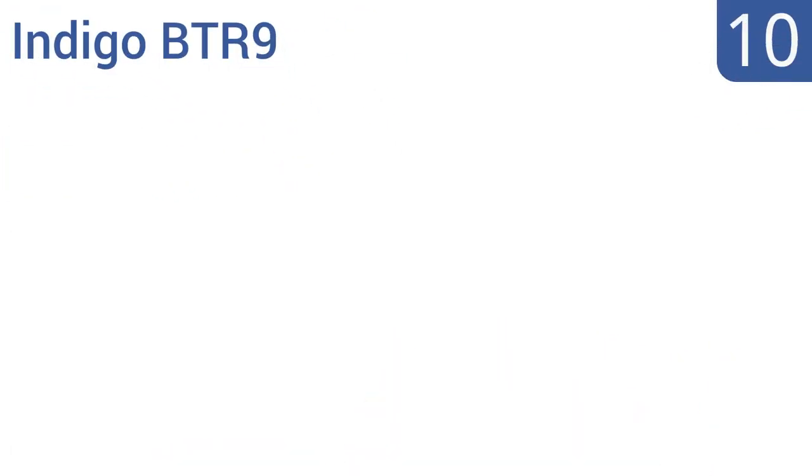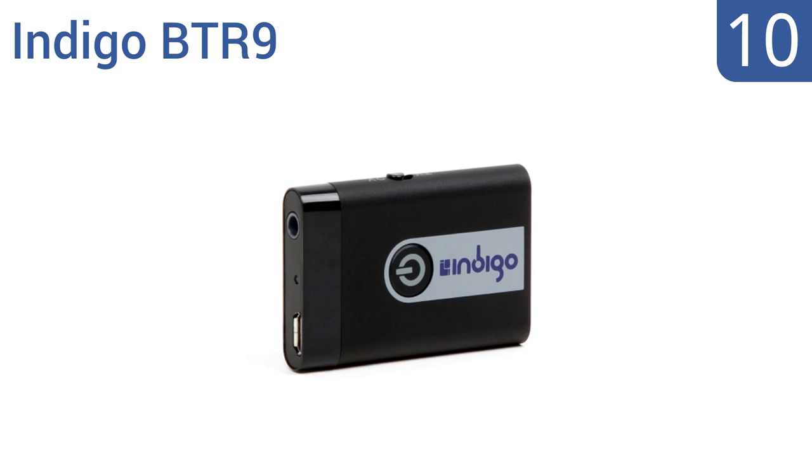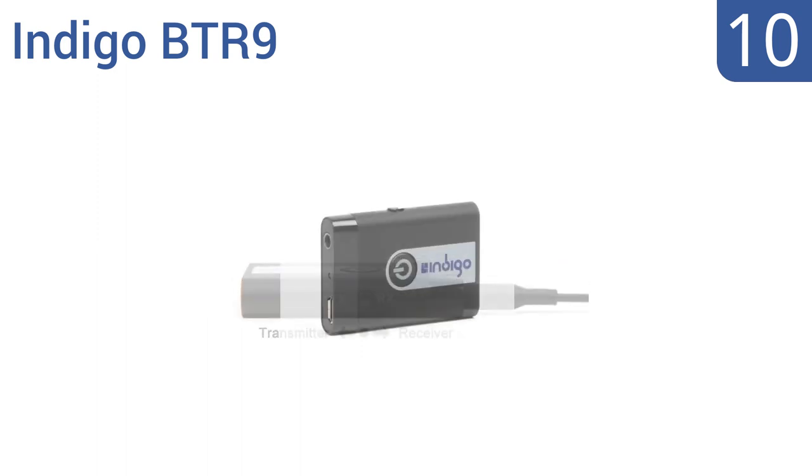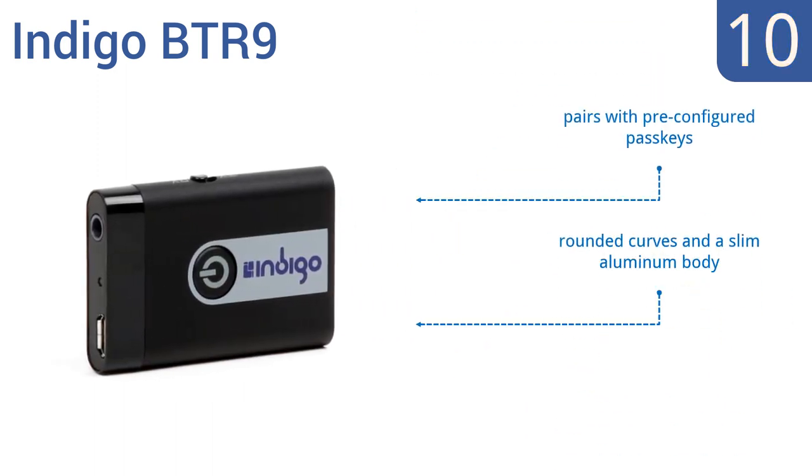Starting off our list at number 10. The Indigo BTR9 is a transmitter and receiver all-in-one that utilizes a simple toggle switch to flip between modes. It's a perfect tech gadget for the technologically disinclined person who needs to harness wireless access. It has rounded curves and a slim aluminum body and pairs with pre-configured passkeys. However, it does also have a 1 to 2 second audio delay.